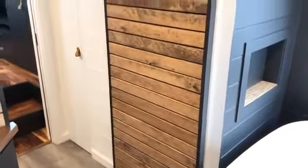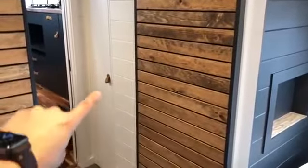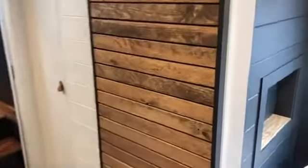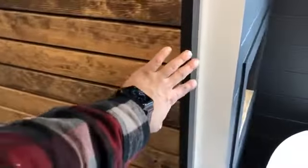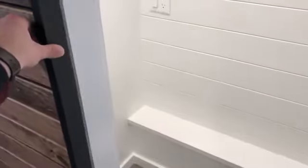So if we turn around here, there's a couple other cool features in this bathroom. One is this sliding barn door here that covers a really cool little spot that was custom for this client. There's also a really nice closet right inside the door here. But if you slide this over, this is actually a little studio space. So the client records narration for audiobooks.